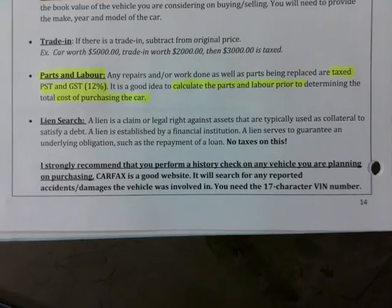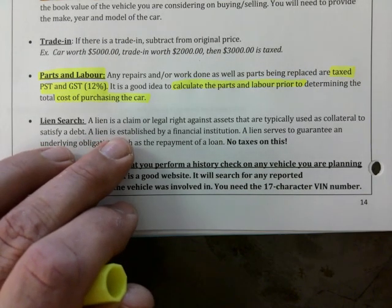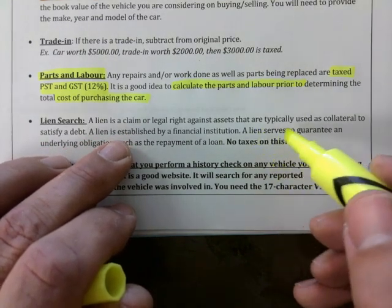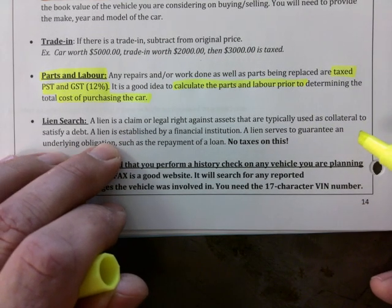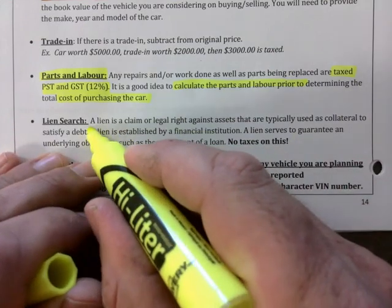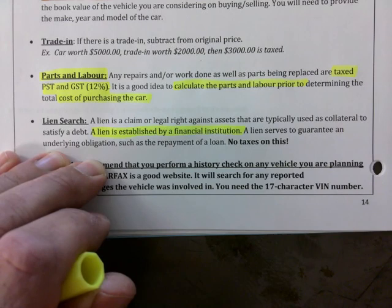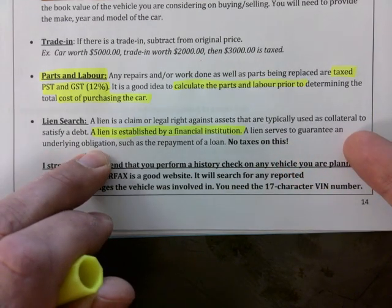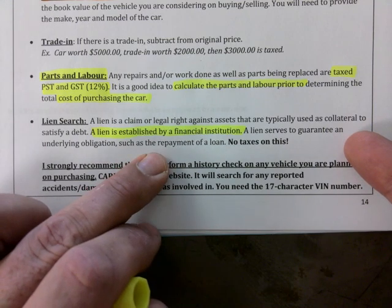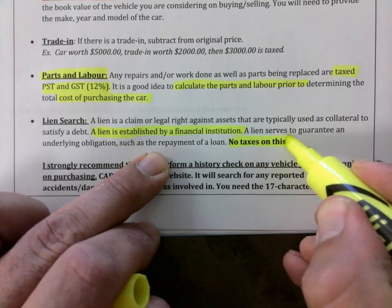A lien search. What in the world is a lien search? A lien is a claim or legal right against assets that are typically used as collateral to satisfy a debt. A lien is established, right? Here it is. A lien is established by a financial institution. A lien serves to guarantee an obligation, such as the repayment of a loan. No taxes on this. That's important. Highlight that as well.